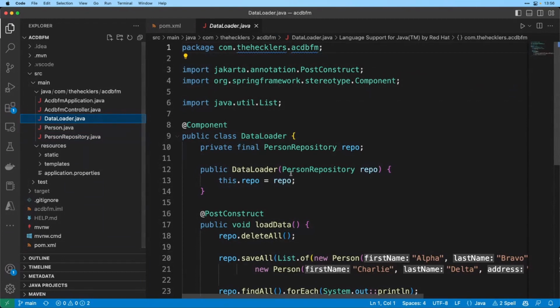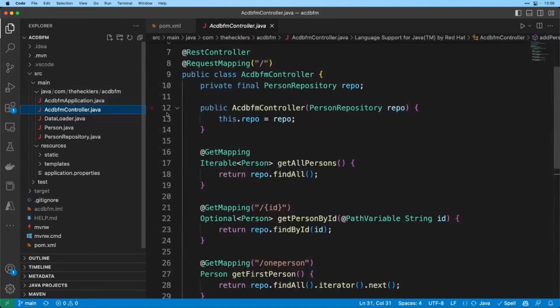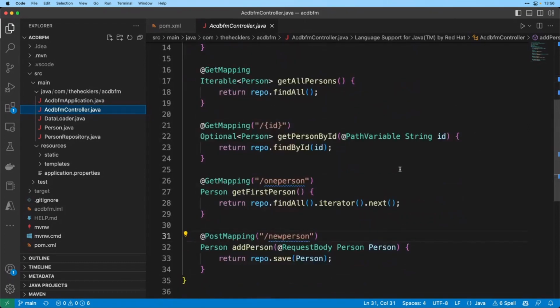But in this case, I'm, again, keeping it intentionally simple. I have a data loader class that just allows me to drop a couple of records in there. I clean up in case I have a run from before that I left data out there, add a couple of records, and then just return them in the log so I can see them. And then, of course, the controller is where I expose the web API. In this case, I just have a REST controller to return the objects in the form of JSON. I'm returning all persons and then searching for a person by ID, grabbing the first person that is returned from a query for find all, and then posting a new person. So again, very intentionally streamlined application.